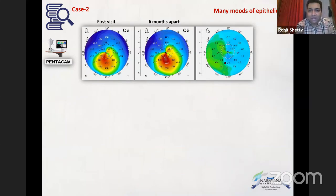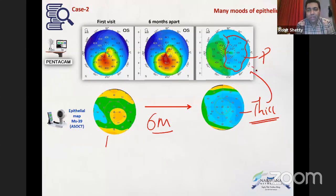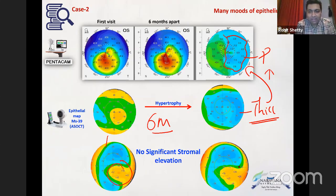Now look at this. There is a huge amount of progression. Now, is it really a progression? No. Look at this. This was around 6 months. The epithelium has become thick, and because the epithelium has become thicker, this is actually showing it as an elevation. And now look at what does happen. The stroma is exactly the same.